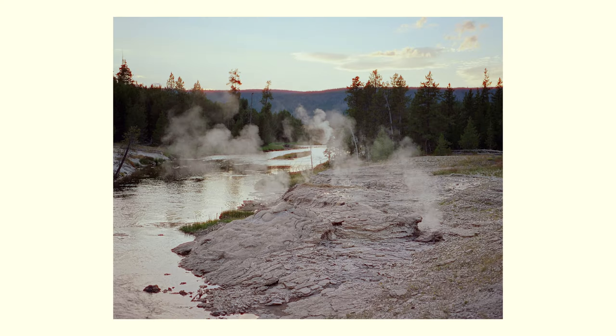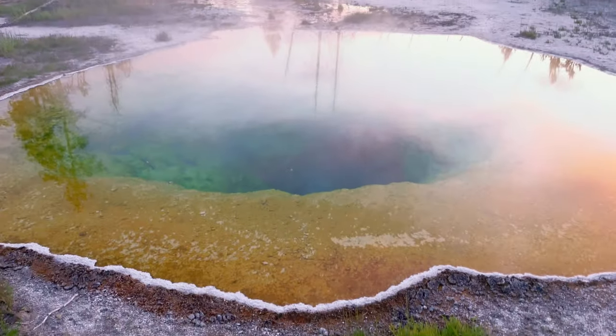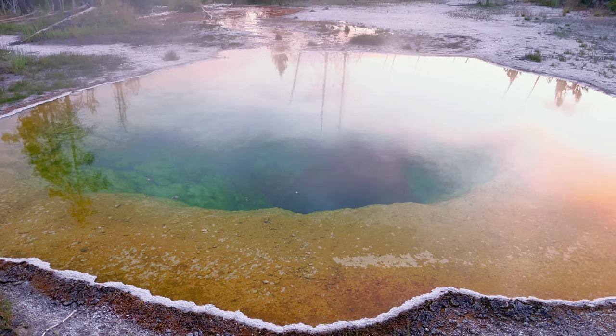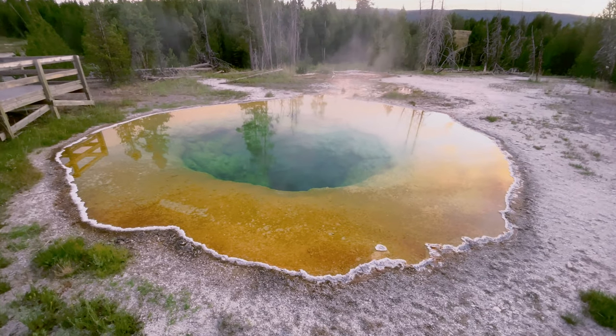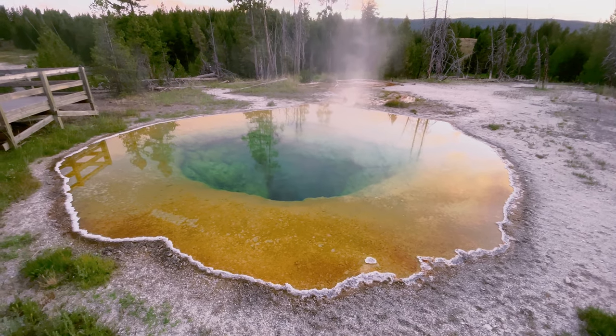My last stop at Upper Geyser Basin for the evening is at Morning Glory Pool. I think this is one of the most interesting features of the Upper Geyser Basin. It has a feeling of being a bottomless pit, and I love the gradation of colors from deep blue to a bright green to an incredible yellow, all ringed by this bright white line.